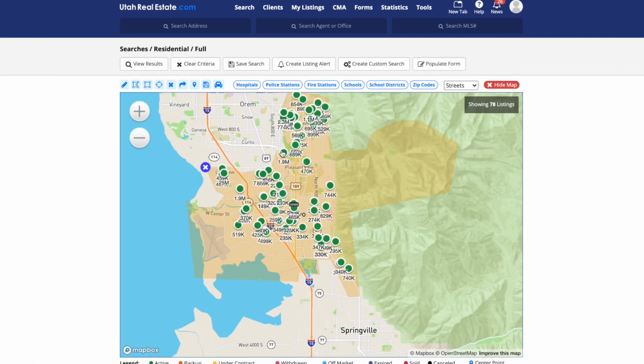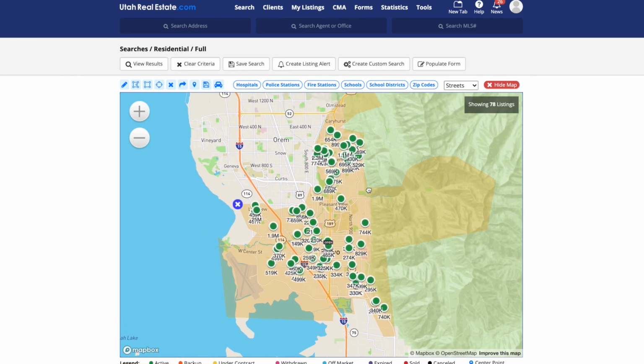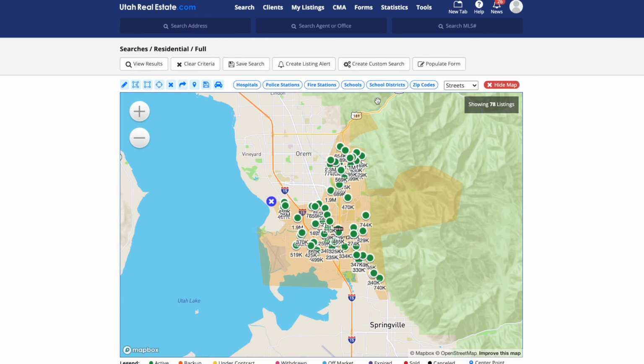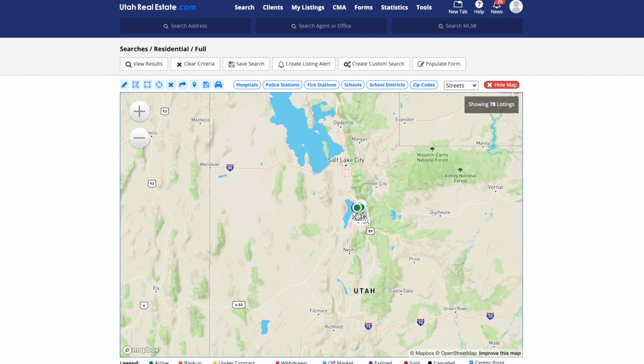But that is what you can expect in all those different price ranges living in Provo, Utah. And that's just one more quick glimpse at where Provo is located. Again, below Salt Lake City, about 30-40 minutes south of Salt Lake City.